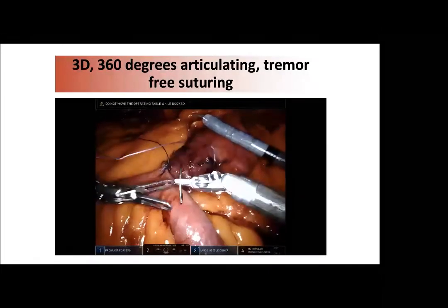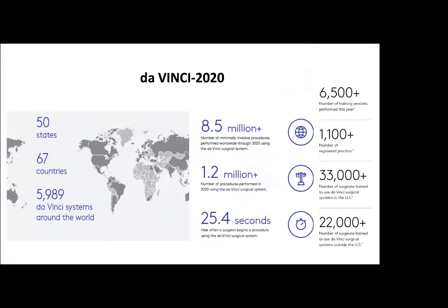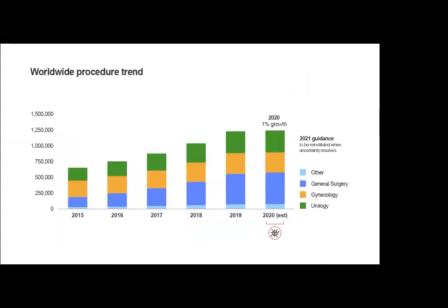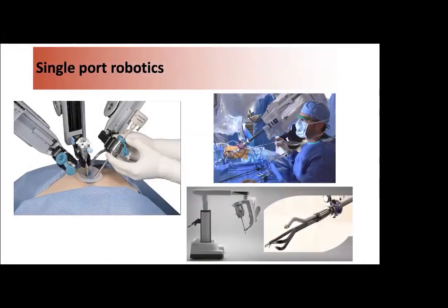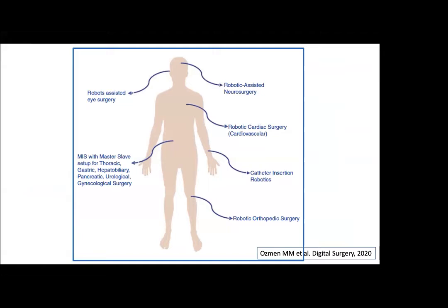well. Currently, 8.5 million operations have been performed using robotic systems. In 2020, it was only 1.2 million, and every 25 seconds a robotic operation is happening around the world. So we can say that the number is increasing compared to other sections. General surgical operations have been increasing during the last 4 or 5 years, and Singapore robotics are coming. And this is from my chapter.